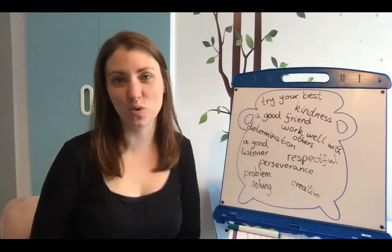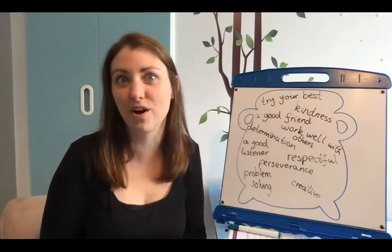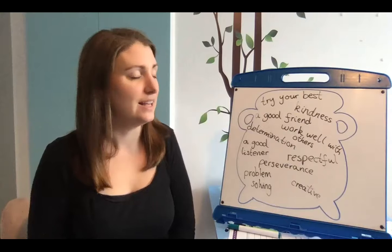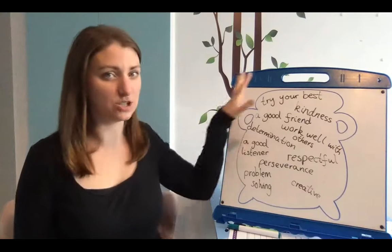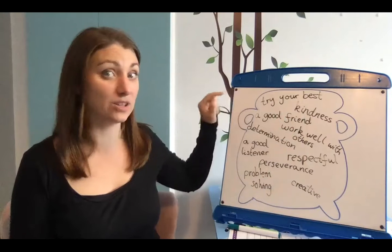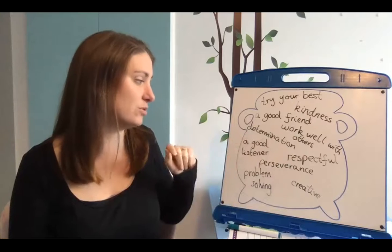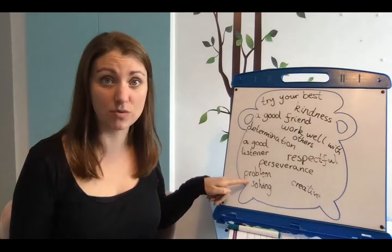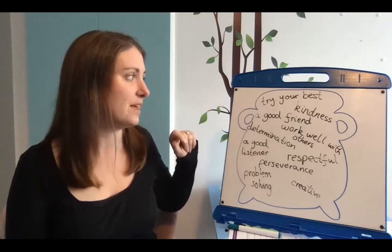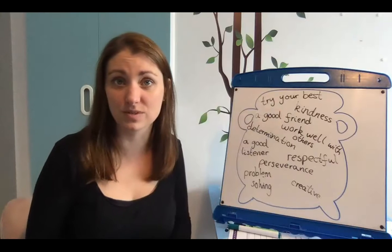Now, in our last session, we came up with our own ideas. We were generating ideas about what the perfect Year 2 student, the perfect Year 2 learner would look like. We put all of those ideas into a big cauldron ready to make our own potion. We thought about trying your best, being a good friend, being determined and respectful, being good at problem solving, thinking outside the box, not just giving up, which leads us on to perseverance, being kind and working well with other children and other adults as well.